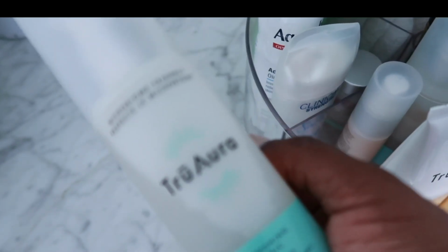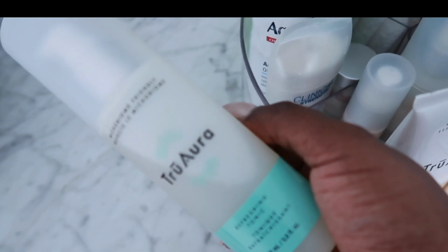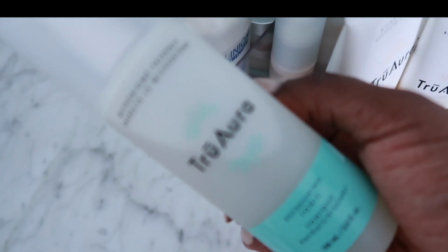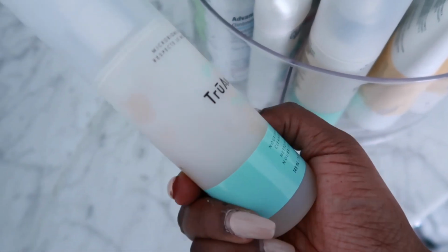These are one of the things that I'm loving, and it really is not harsh, and that's what I love about it. Clinique I loved, but it was harsh. And so this is really a change for me, and it's been a beautiful change. So in this side, I have all of my Truara stuff so that I can easily grab.